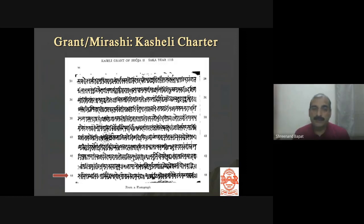But somehow Mirashi did not take his reading, and Mirashi trusted Grant and Taylor more because they had published the images of the inscription. Of course, they were not the images of the inscriptions. They were the images of the transcript of the inscription. And as you see here, this arrow, this is line number 44.